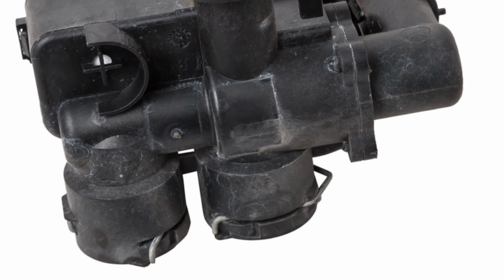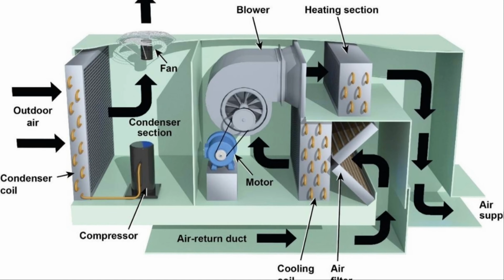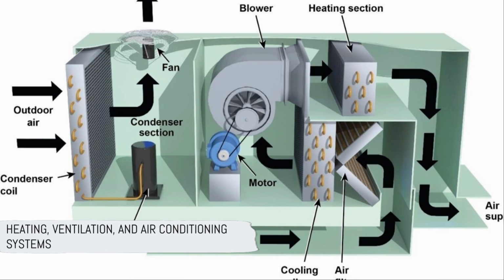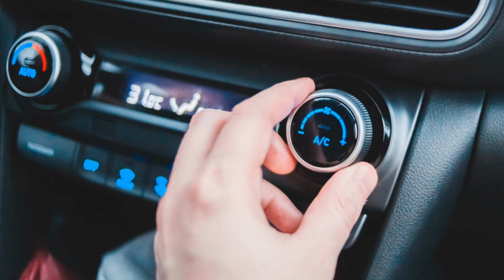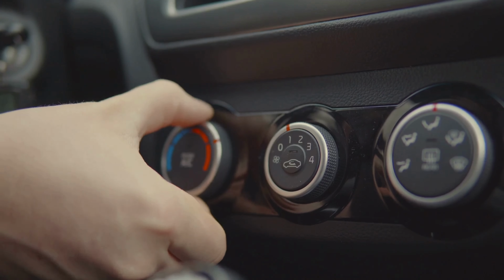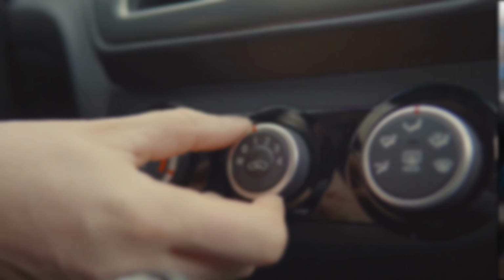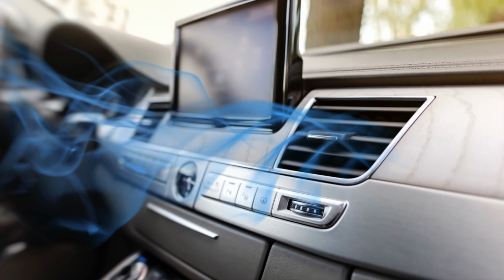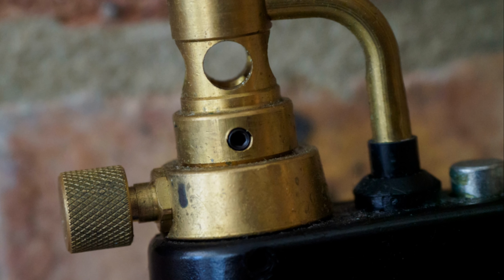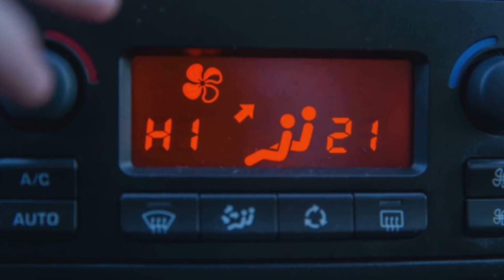First off, what is a heater control valve? The heater control valve is part of the HVAC system, which is short for heating, ventilation, and air conditioning systems. It serves as a gateway that controls how much hot coolant enters the heater core based on the settings you choose inside your car. When you turn up the heat, the valve opens to allow coolant to flow through the heater core, warming the air that is blown into the cabin. Conversely, when the heat is turned off, the valve remains closed to prevent the coolant from circulating. A faulty heater control valve can disrupt this process, leading to various symptoms and issues.